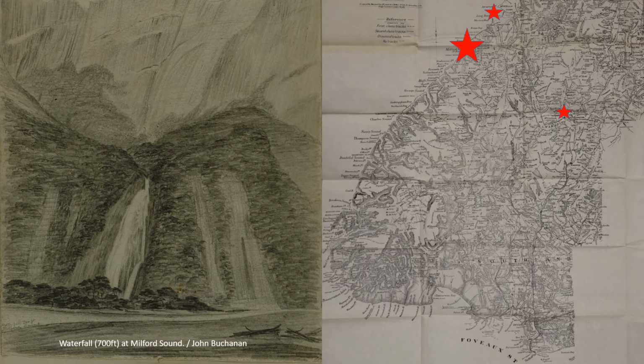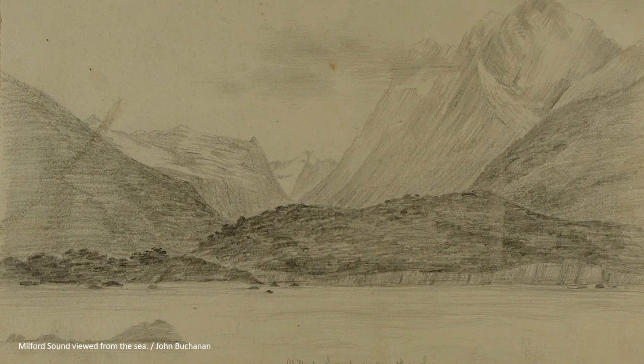Next, it was off to Milford Sound, arriving there on the 25th of November. Although only a day and a half was spent in Milford Sound, it gave Buchanan enough time to produce quite a number of sketches. This one is a view he must have sketched either approaching or sailing away from the Sound.